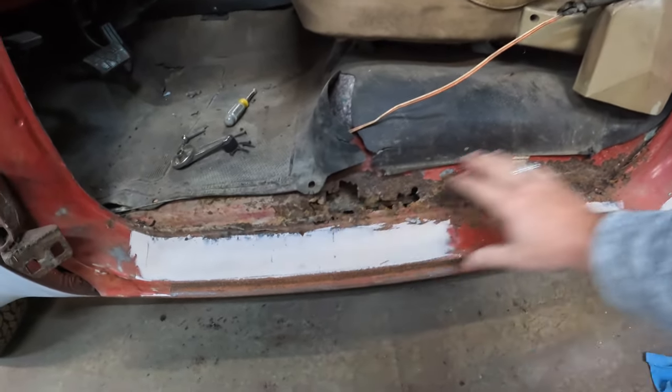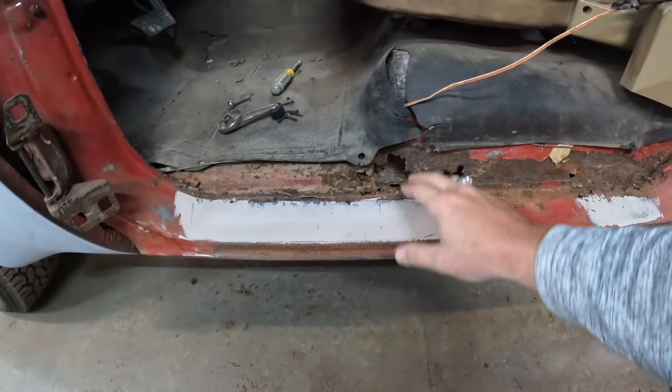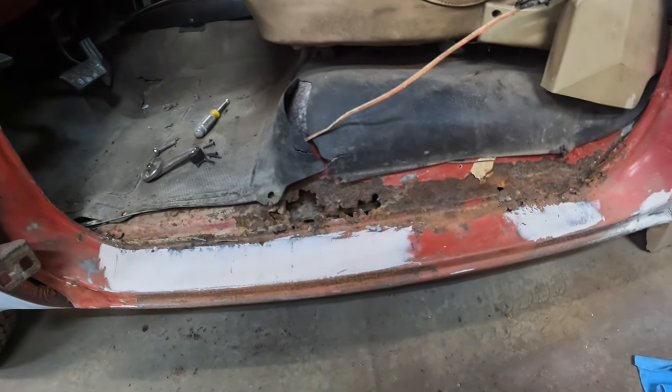I didn't know that was there. There's actually a plastic sill piece that goes over here that was covering it, and the inner rocker kept me from seeing that when I was looking up underneath it. So this is gonna be awesome.